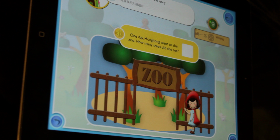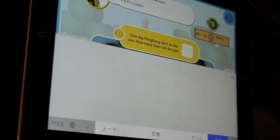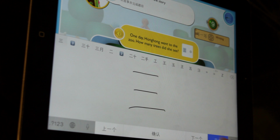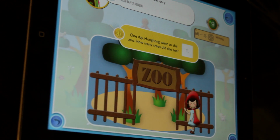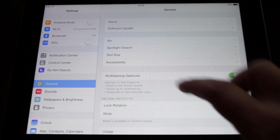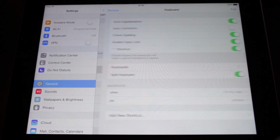In order to guide your students through their first steps in Chinese free handwriting, we have prepared this simple exercise. You need to have the Chinese Simplified Handwriting keyboard installed. In order to have it installed, you need to go to your iPad settings, General, Keyboard.